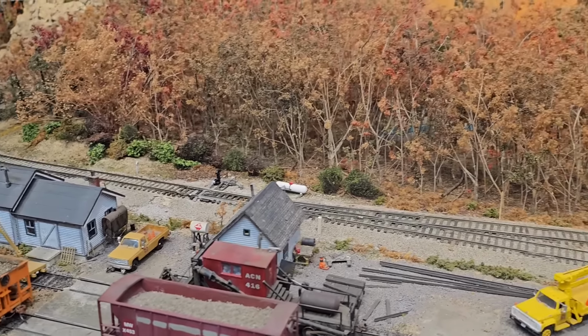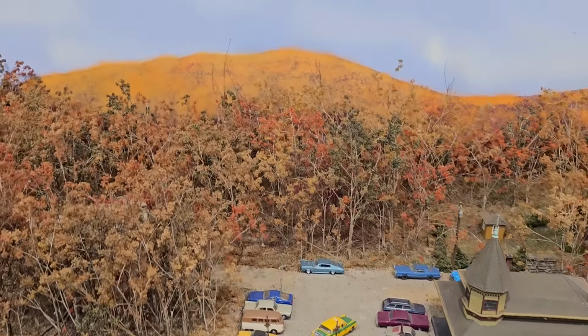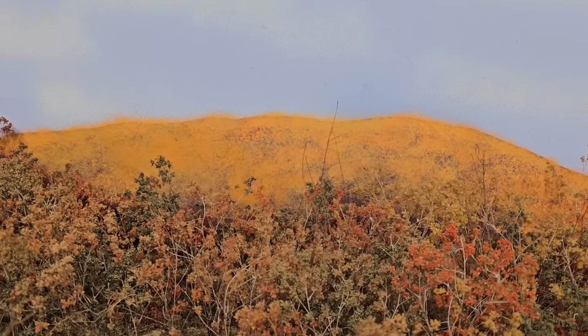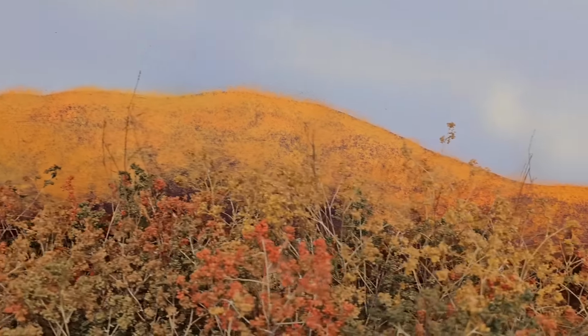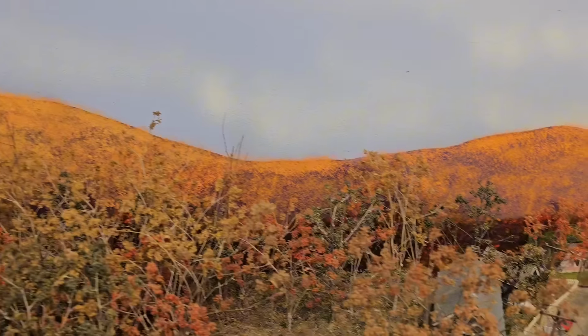That's gorgeous. Conrail, Penn Central, like. Now, who painted the backdrop? Me. Oh, you painted the backdrop. It's spectacular. Are they acrylics or oils? I think they were oils. Wow. Now, the sky, you just did with an airbrush? Yeah. This is right on the money.